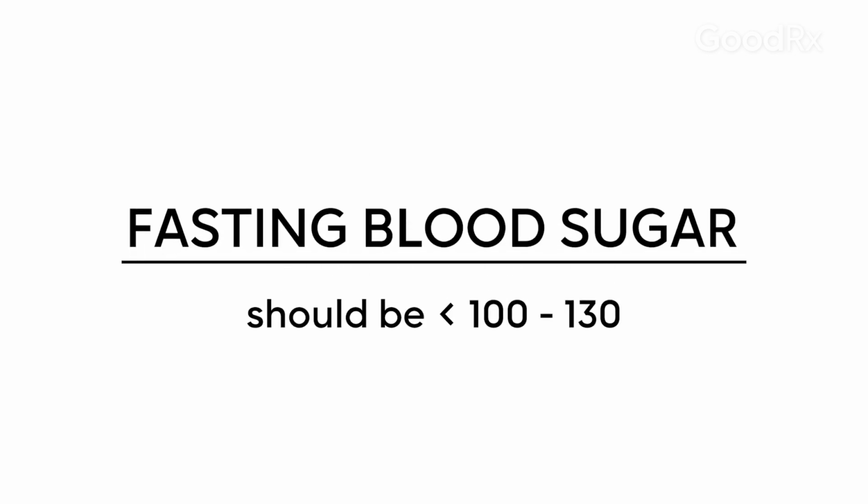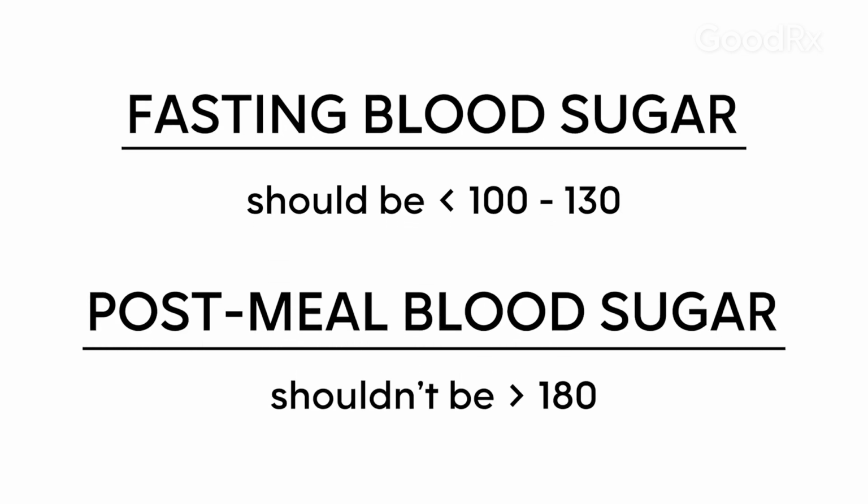Patients with type 1 diabetes should be checking their blood sugars several times a day, minimally before each meal and before bedtime. Fasting blood sugars should be less than 100 to 130, and after meals, blood sugar shouldn't exceed 180 in order to maintain a reasonable level of control.